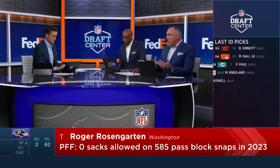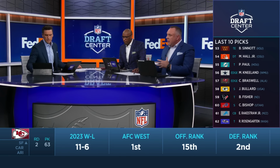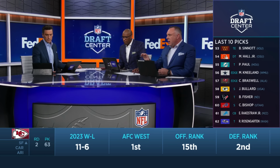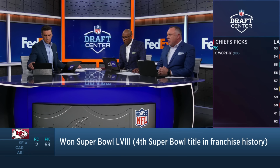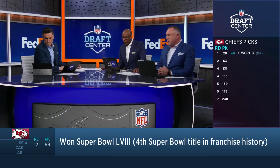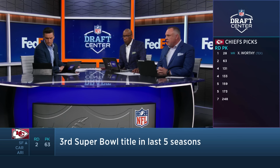In other words, landmarks are important. You need to be here to cut off this backside defender, and he gets them there on time. So Roger Rosengarten has the ability to help expand your running game wide a little bit. I do question, though, some of the athletic traits and how he's going to handle pass protection on the NFL level. This will be an interesting fit.